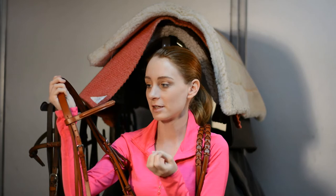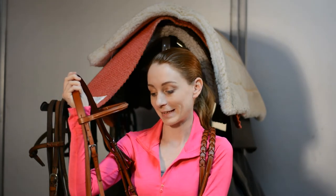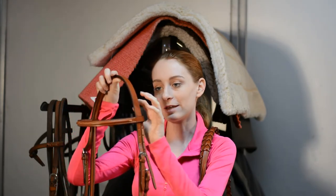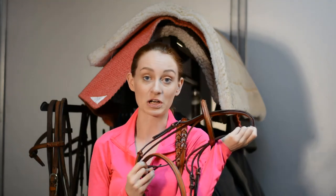I didn't get the padded because she has such a fine face. I didn't want anything that was too overwhelming. And I love it. I tried it on her last night and it looks beautiful. And these are made to last a long time.